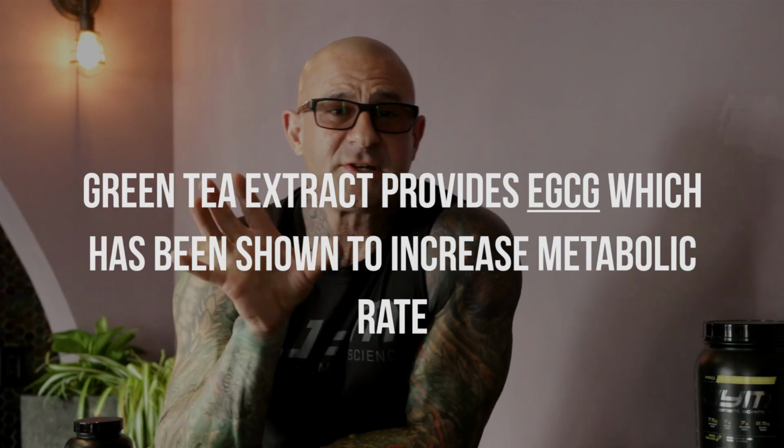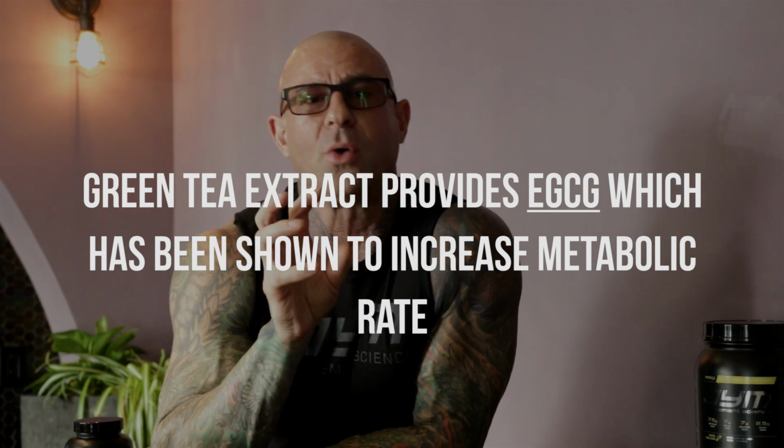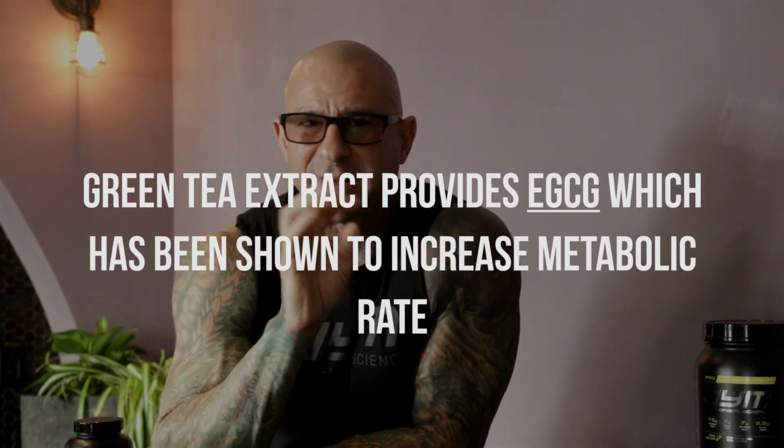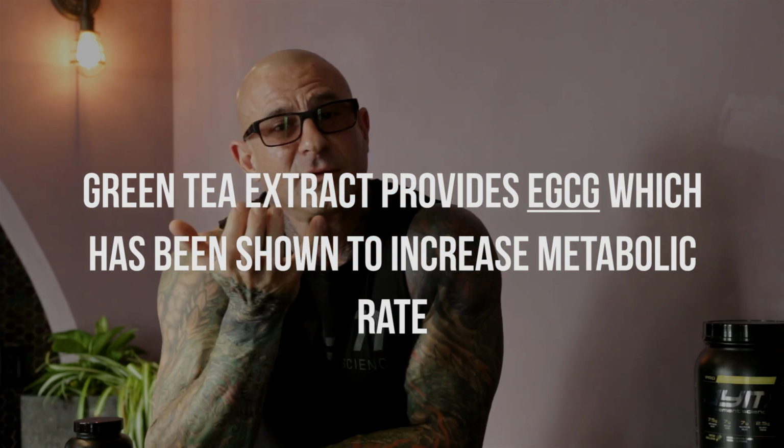Now, another way that you can increase calorie burn is with an ingredient like green tea extract. EGCG works by lowering the activity of an enzyme that actually lowers metabolic rate. So by decreasing activity of that enzyme, it keeps metabolic rate elevated for longer. And now EGCG has also been found to help decrease carbohydrate uptake. So if you consume EGCG or green tea extract around a high carb meal, you'll absorb around 30% fewer of the carbohydrates from that meal.